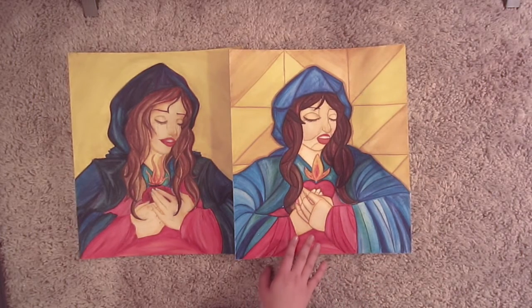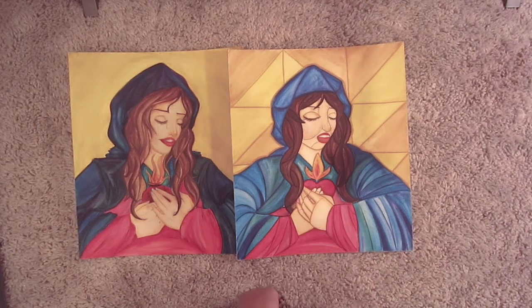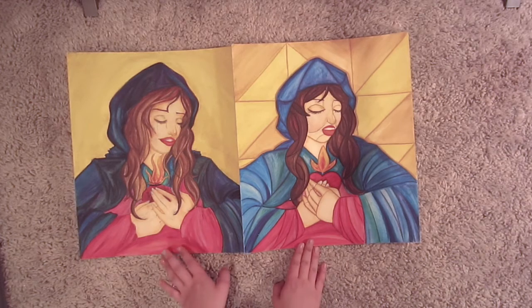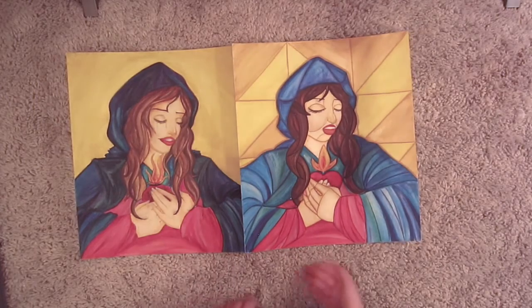It reminds me a lot of Beauty and the Beast, and I really liked how the folds in the clothing ended up looking. So it's honestly hard for me to pick which one of these two I like more, because I like certain aspects of both. And I just thought this was a really cool assignment, so I like the way this one turned out.